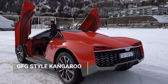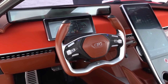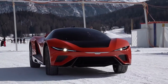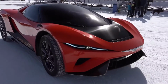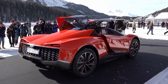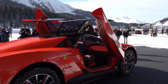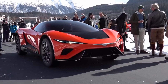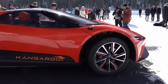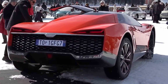The GFG Style Kangaroo. The Kangaroo is a futuristic souped-up EV, along with all-wheel drive and steering. This gorgeous automobile even possesses three suspension variables: racing, road, as well as off-road, when you're seeking a little adventure. This EV's 90 kilowatt-hour battery pack creates 450 kilometers of range off of one charge, with 483 horsepower.